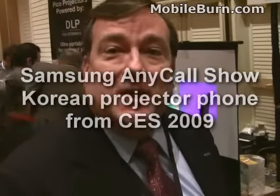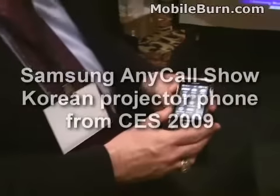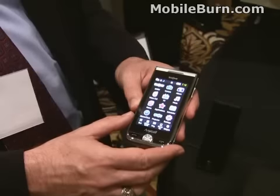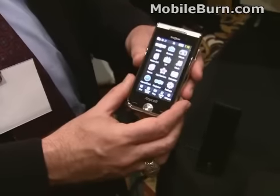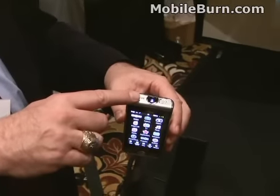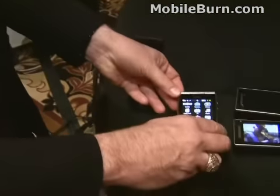All right, this is the Anycall Show. This was announced in Korea this week for availability later this month, and it is a fully operational mobile phone. It also has a projector. It has GPS, and it plays DivX movie files.